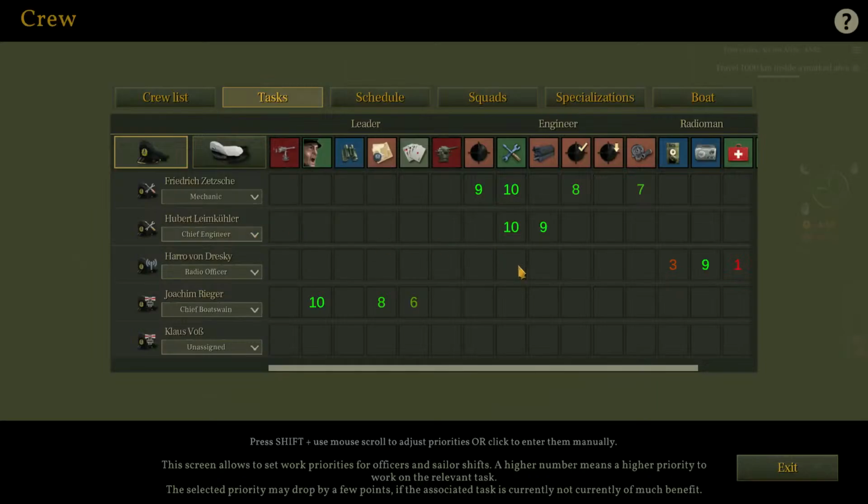This is the assigned values, but I think it's kind of useless if he's around fixing stuff. That's their priority. What I could do is augment right here and place a 9 there as well to keep that as a high priority, just like the engineer.